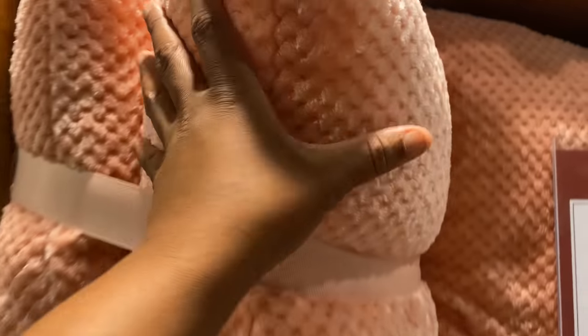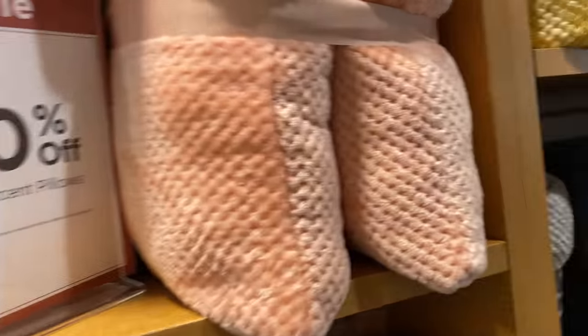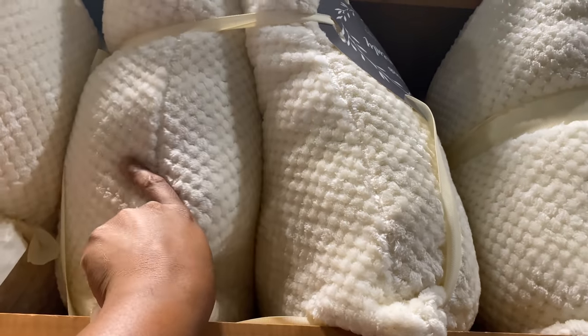Oh my God. This one is so freaking soft. It feels like a bathrobe. How much are you, shawty? I'm so bad at finding prices. Oops. The sign fell and revealed the price. It's only $29.99 with 30% off, Peach Patch. So it's about $21 for these, a pack of two. That's not bad. They're really soft. Oh my God, I wish I could touch it. I kind of want to buy it just so I could go lay on it.